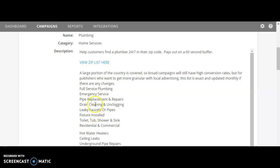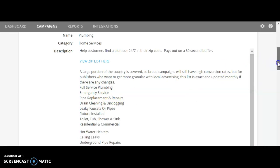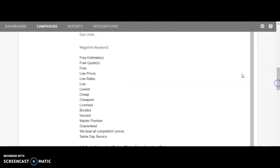Fixture installed, emergency service, full service plumbing. So these are some popular terms that people are searching for. Let's scroll down a little. They also give you a negative keyword search, keywords not to use, or keywords you shouldn't use.